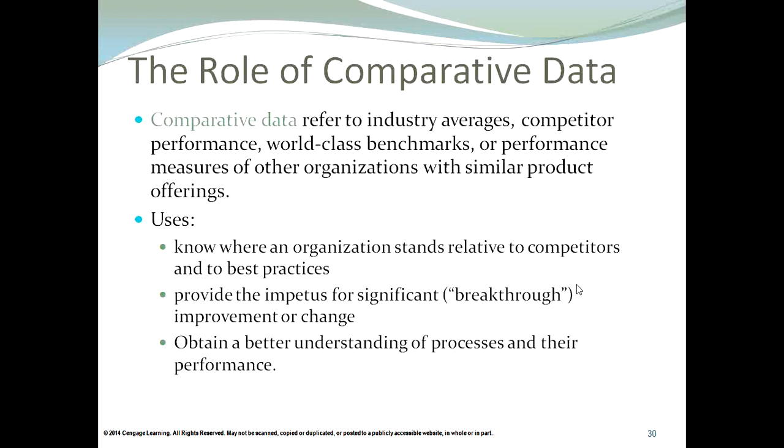Now that is, users know where an organization stands relative to competitors' best practices, which provides an impetus for significant breakthrough, improvement, or change, and a better understanding of the process and their performances. Now the best in practice is nothing but a breakthrough, best in industry. There are many examples of companies given different importance in comparative data.